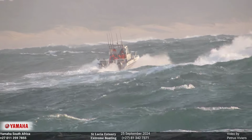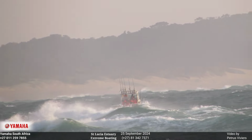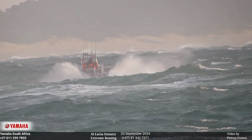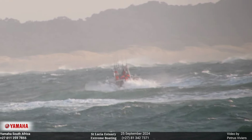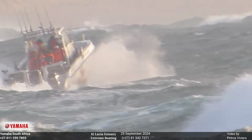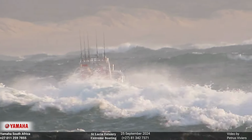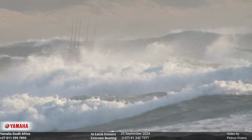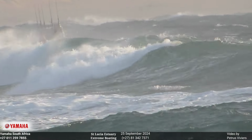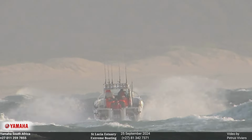Yeah, he's in the dog box. It can get ugly in the dog box very quickly. He's going more north. I'm just going to digitalize video. 100x. Holy shit, where are you now? From this angle it looks bad.